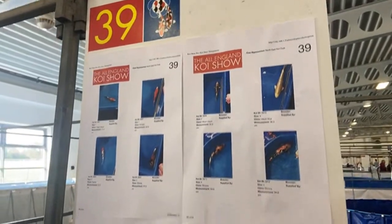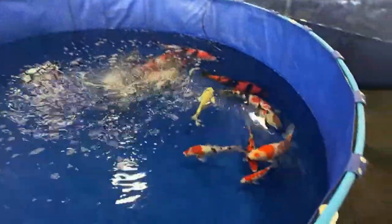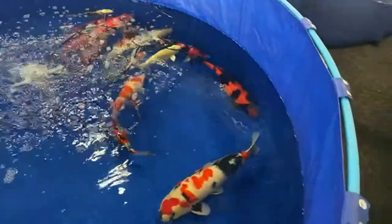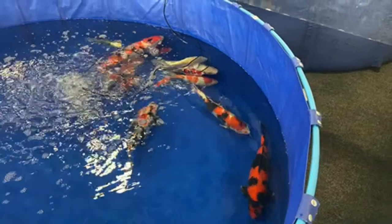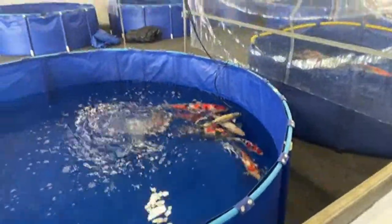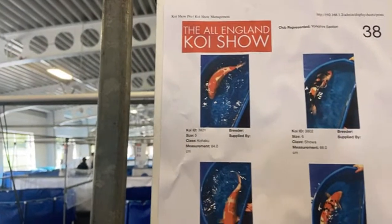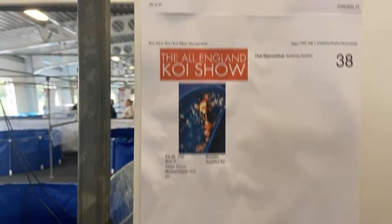Let's have a look how we get on. Lovely shower in there. Nice Hiatsuri as well. Ain't too bad. Quite busy here, excuse me folks. Here we go. Right then, you can see this one a little bit easier. So we've got a breakdown on every single koi that's been benched, which is nice.